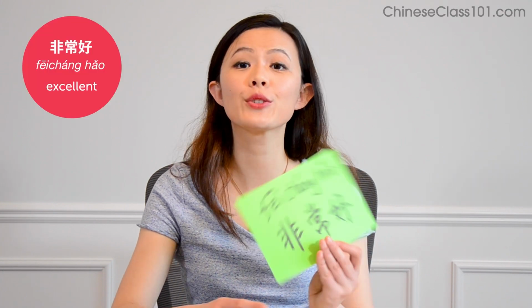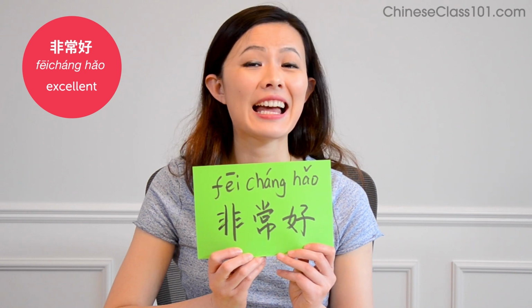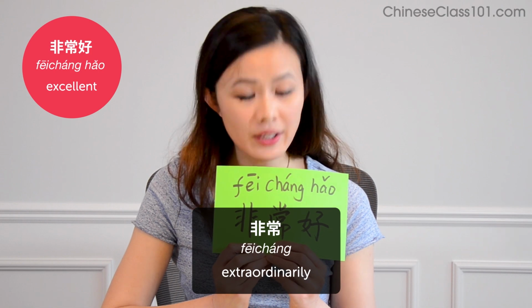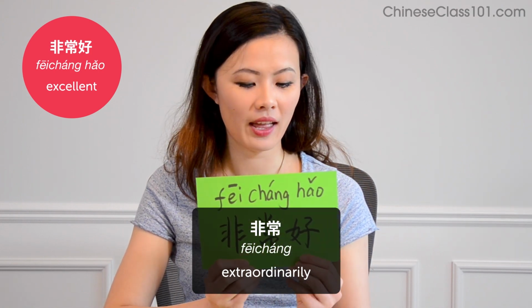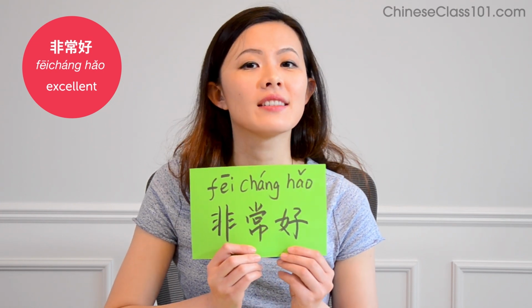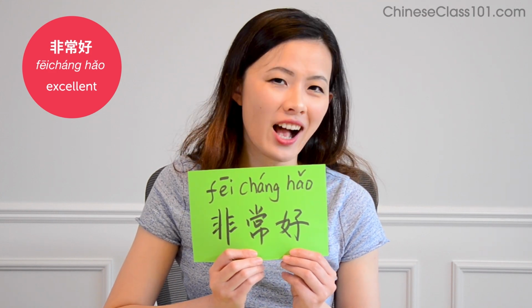The next group is compliments and praises you can give to people to reward their work. First one, 非常好, meaning excellent. 非常 means extraordinary, and 好 means good. So 非常好 together is over the top good or excellent.